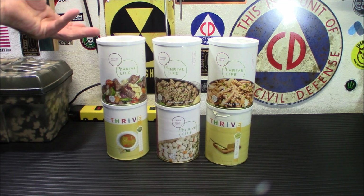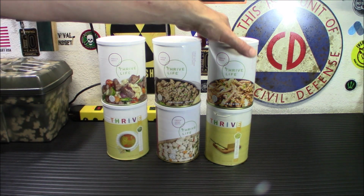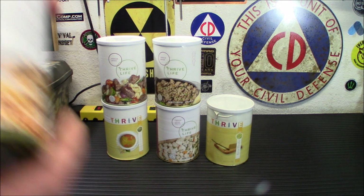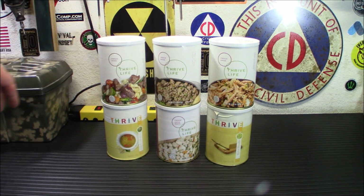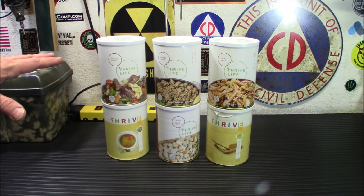I mean, you can take a look at the labels. They usually just have one ingredient. Here's a good one here. Beef, salt. So you're doing pretty well if you're saving the stuff and you're eating it. Also, all their foods are free of MSG.